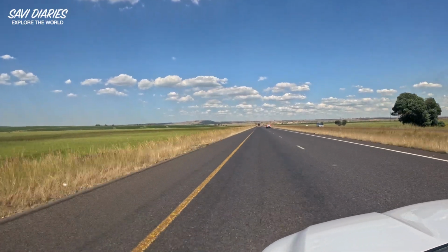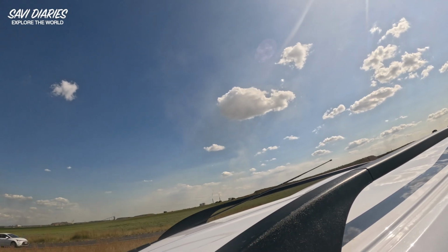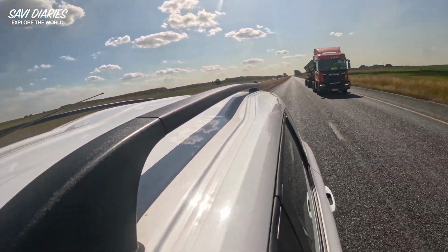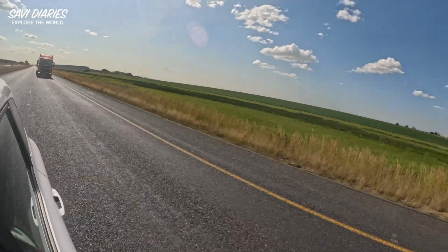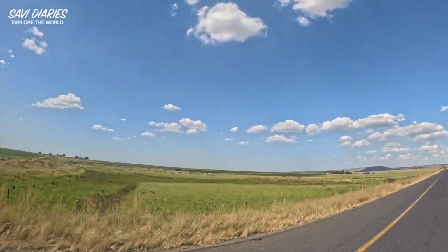It's been 2 hours since we are on the highway. We are still on the N12 highway. Take a look at the view outside. It's all grassy fields stretching out as far as we can see. The sky has clouds spread out here and there, making the scenery really beautiful.